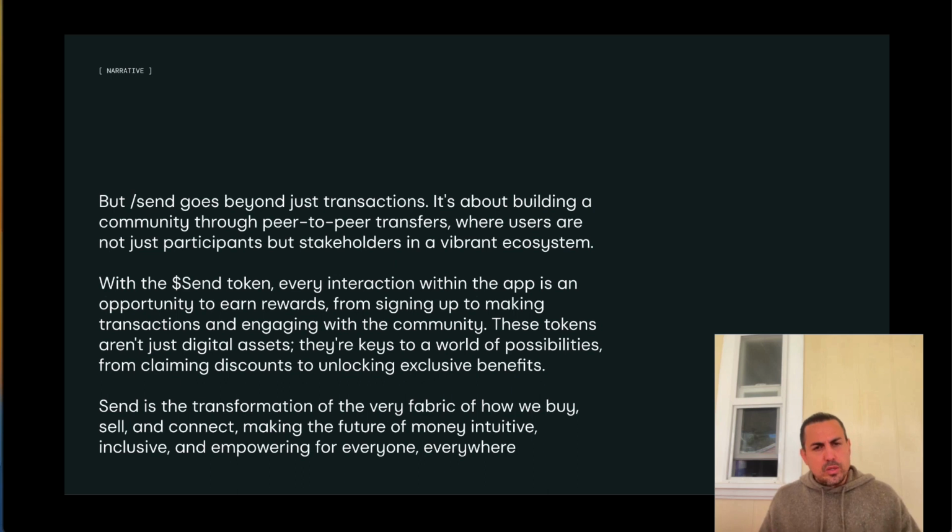And not only is the building made possible from the Send token, but the growth is going to be made possible through the Send token, because the stakeholders, the people that are buying the token, are participating in this growth by getting the word out on the project, on the product, sending people Send. So with the Send token, every interaction within the app is an opportunity to earn rewards, from signing up to making transactions and engaging with the community. These tokens aren't just digital assets, they're keys to a world of possibilities, from claiming discounts to unlocking exclusive benefits. This is something that Wolfgang talks about a lot, and in our follow-up video, you'll see that they're talking about this.